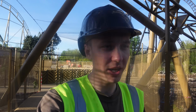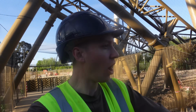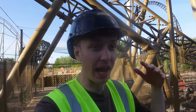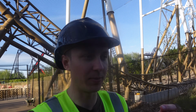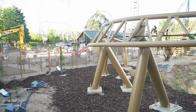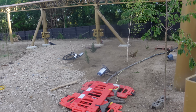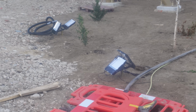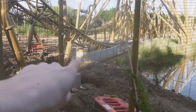So of course, on Hyperia's trains, there isn't any onboard audio or lighting. However, around the entire site, there are actually speakers and lighting which will enhance the ride experience. As you come out of the station, there's loads and loads of speakers and lighting there, so you can hear that dispatch audio into the lift hill audio. And then just everywhere else we've got lighting. And if I head just down here over to the splashdown, you've got speakers set up there.